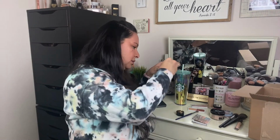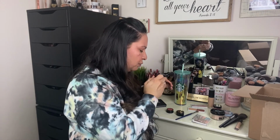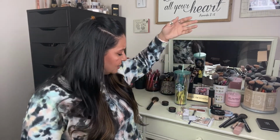Oh well. I'm a little upset about these being broken. Put that back in there with its homies. Oh shit. I just got Ruby Woo in my hair. Where is it? Oh, I got it. Damn it. The two color Colourpop.